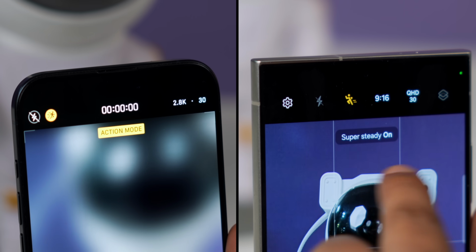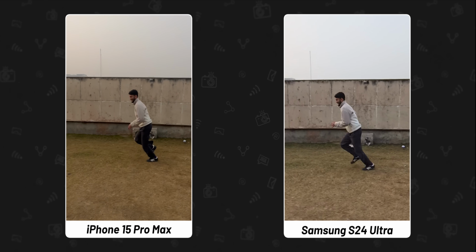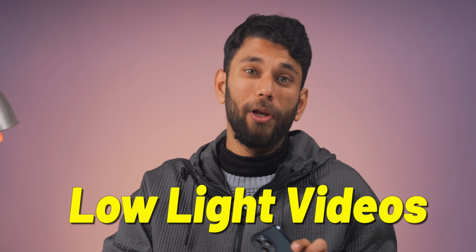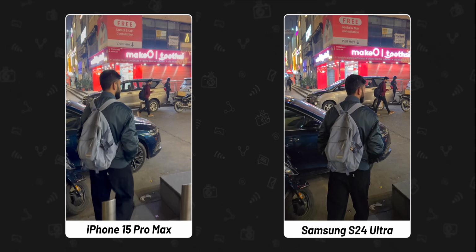Also, both the phones can now do amazing stabilization. iPhone has action mode and Samsung has super steady mode. Like Cyan was literally running sideways and the shot still looks so smooth. So kudos to both of them. But where the iPhone takes the lead is in low light videos. The videos have more light and overall lesser noise.